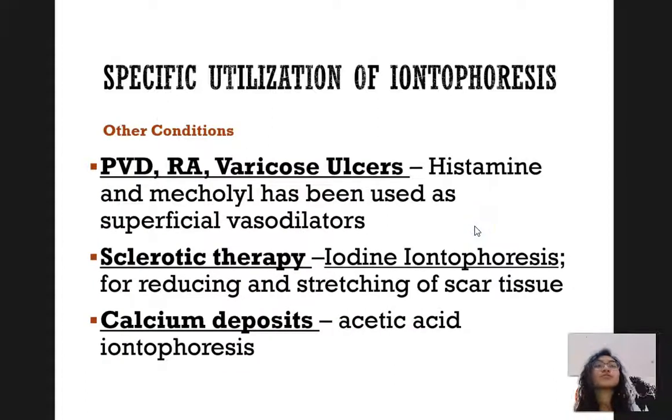Other conditions. Okay? PVD or your peripheral vascular disorder, RA, your rheumatoid arthritis, and your varicose ulcers, no? All of which could make use of the histamine and meconil. Okay? So, para sila sa superficial vasodilators. Okay? Although dito kasi, pagka gumamit kayo ng histamine tsaka meconil, it could induce drastic fall in BP, okay, increase in pulse rate, sweating, and flushing of the skin. Okay, so medyo cautious, kailangan maging cautious lang, okay, in applying this.